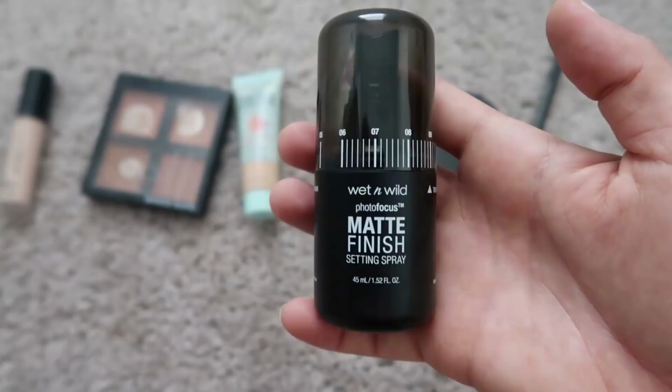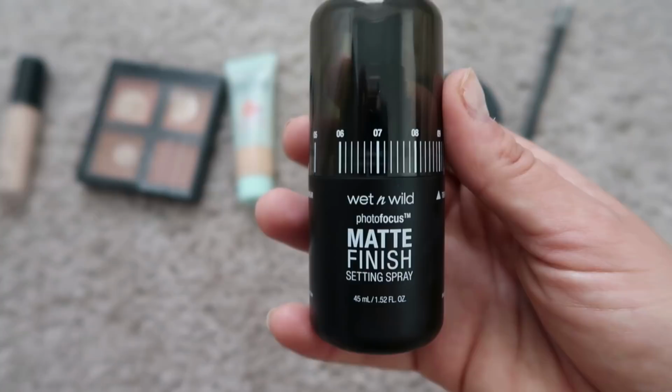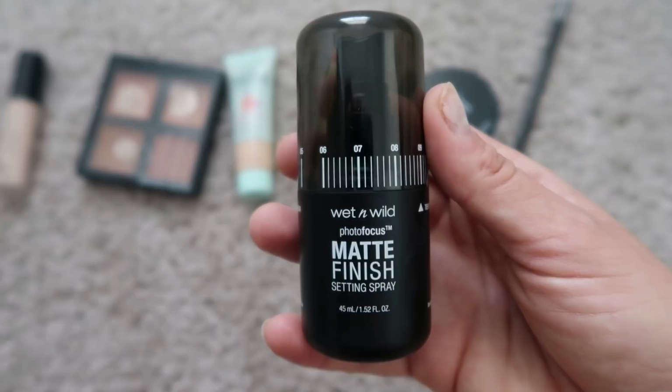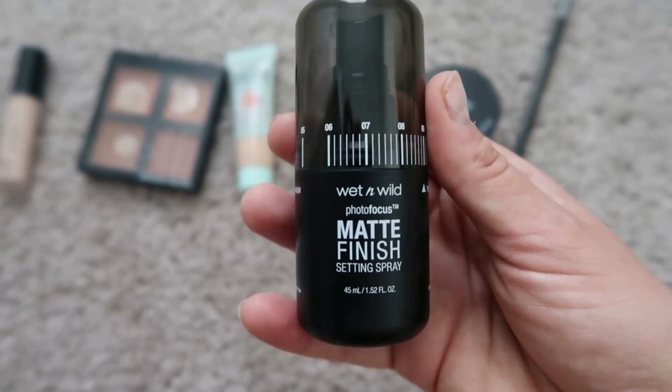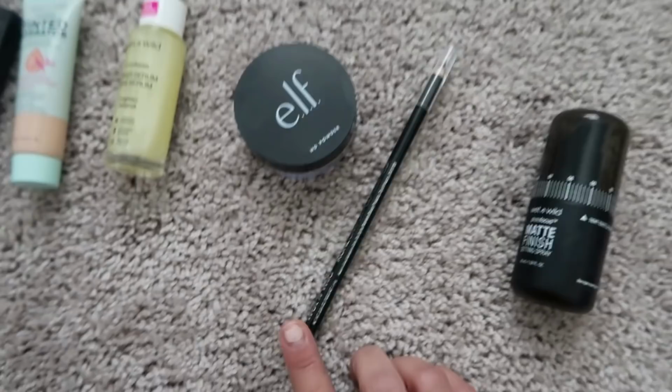It's not dewy. I just finished a dewy one that wasn't amazing by ELF. It would work sometimes and then sometimes it wouldn't. I like a finishing spray because it gets really hot here. Sometimes I work out in the afternoon and I don't want to redo my makeup. This one's amazing, and it cost me like $4 at Target. By the way, all these products are from Target, but you can also get them on Amazon. They're usually the same price. So if you're looking for a finishing spray and you like a matte instead of a dewy look, this one's really good. The world's simplest eyeliner pencil, just a black one from Wet n Wild.